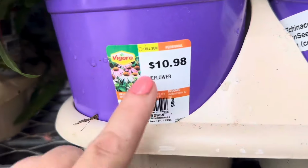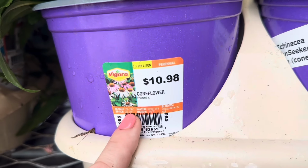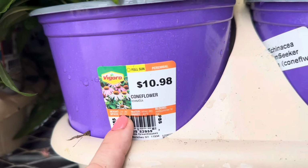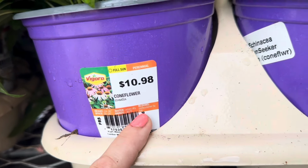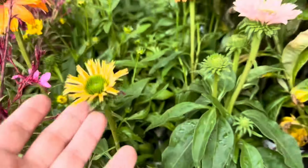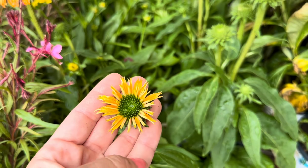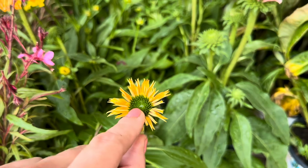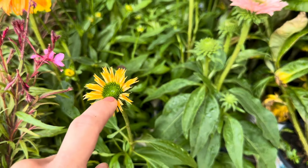The asking price for this coneflower is $10.98. 24 to 36 inches will be the height. Spaced 20 to 24 inches apart. Blooms midsummer to fall. Another great thing about coneflower echinacea is if you don't trim it down all the way to the soil surface, the center where the seeds are make great snacks for birds during late fall and winter months.